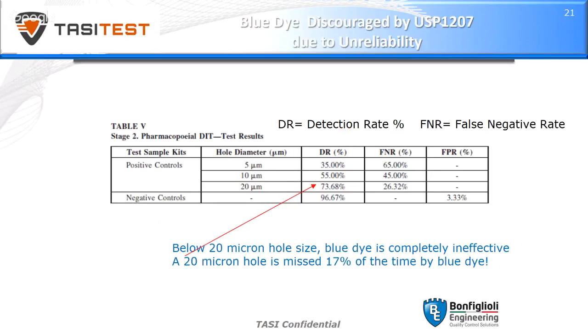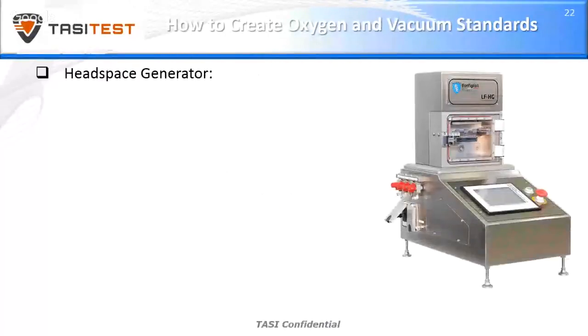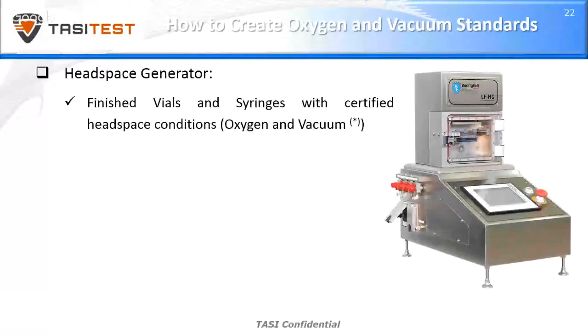So this is simple, I won't spend a lot of time on this, but this is showing basically the unreliability of blue dye testing: even at a 20 micron hole in a vial or a syringe, 17% of the time you miss the leak. So it just verifies the unreliability of blue dye testing in many types of packages.